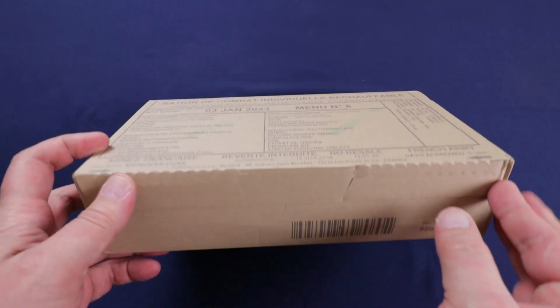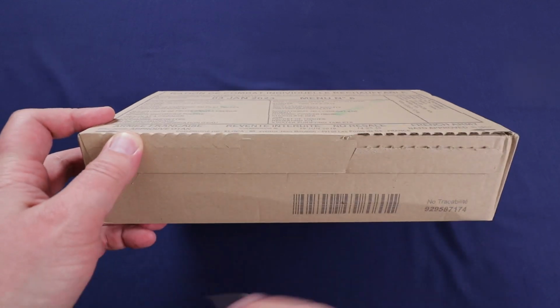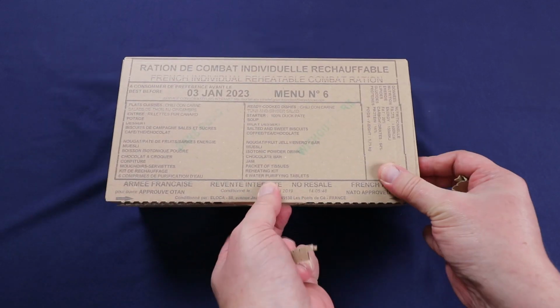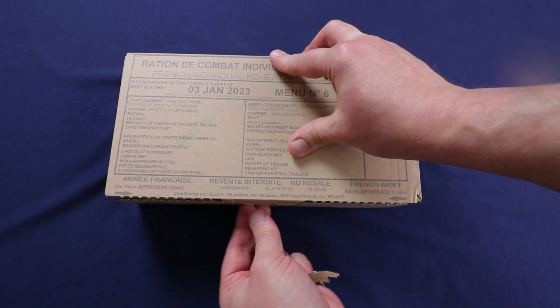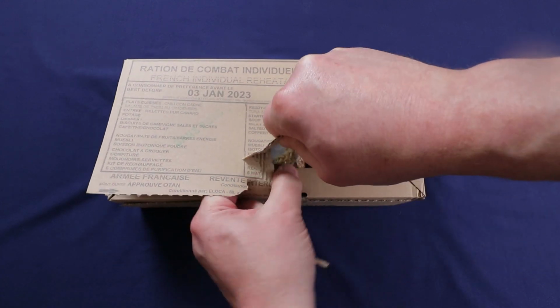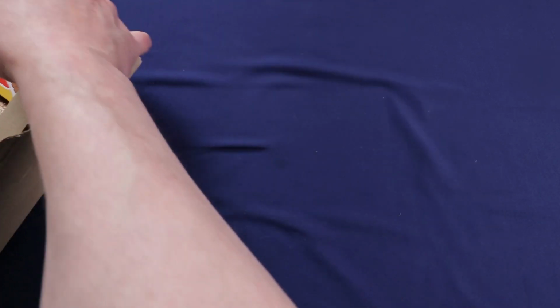Let me just get the little cardboard tabs pulled off on each side. It should open right up. But I ain't got no fingernails. Now the heck with it. Not like I'm going to use the box again anyway. Alright. Set this over to the side and start getting stuff emptied out.